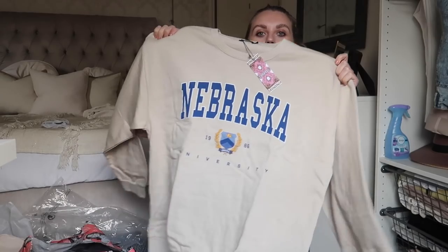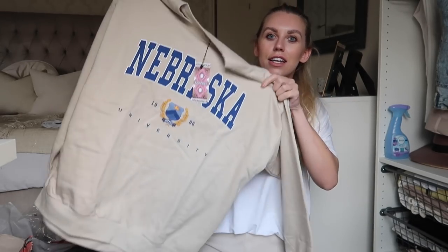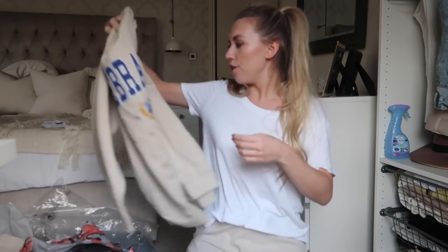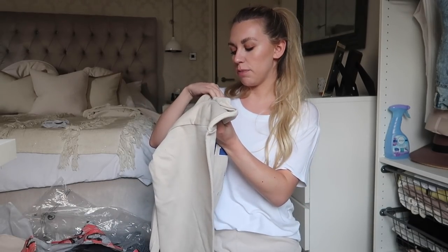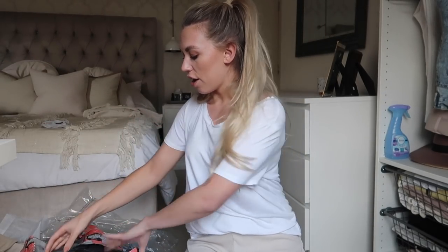It says Nebraska. This is more for lounge, just chilling around the house. I feel like I needed some more sweatshirts. The way that Ellie Darby styled it was with some denim shorts for a nice spring outfit, and I loved that. Very casual, oversized. Well, not oversized, but I sized up to an XL in that, which actually isn't huge. So definitely size up if you want that oversized fit.